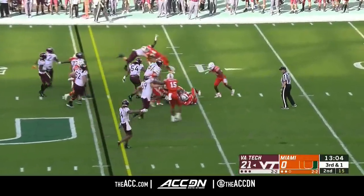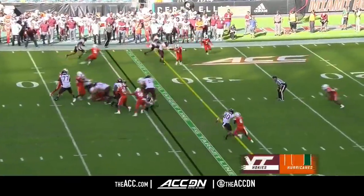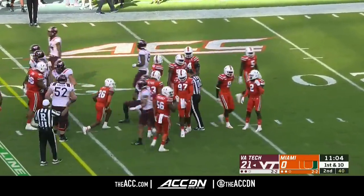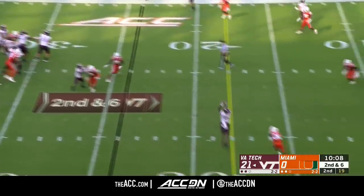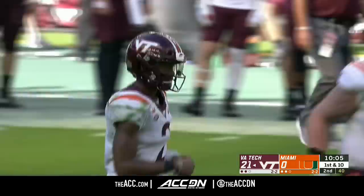On third and short, the Hokies pick up the first down behind King. The Raiders, a little quarterback draw. Hooker, another productive run inside the 30, down to the 28-yard line. A bit more power. Second and six. Backside heat. The pass complete to Mitchell, and that's going to be a first down.